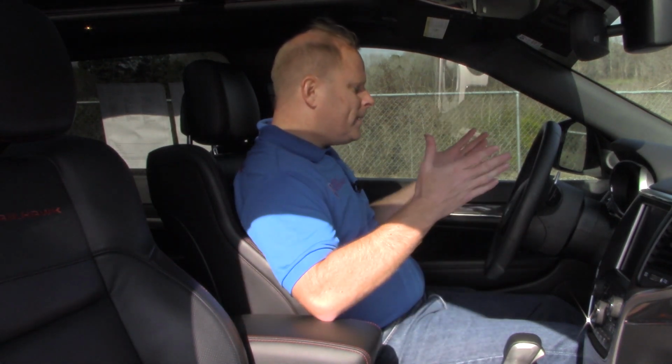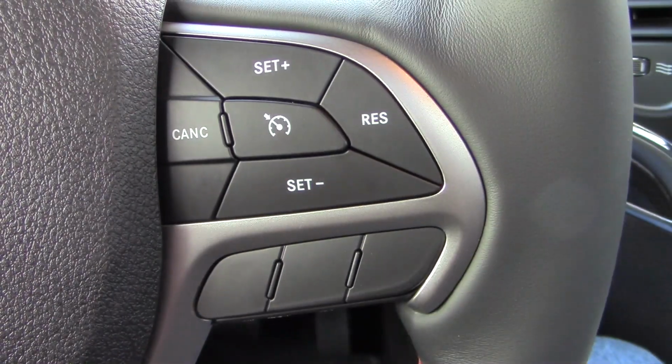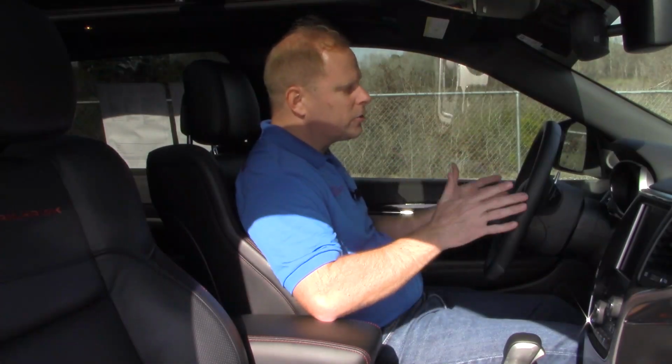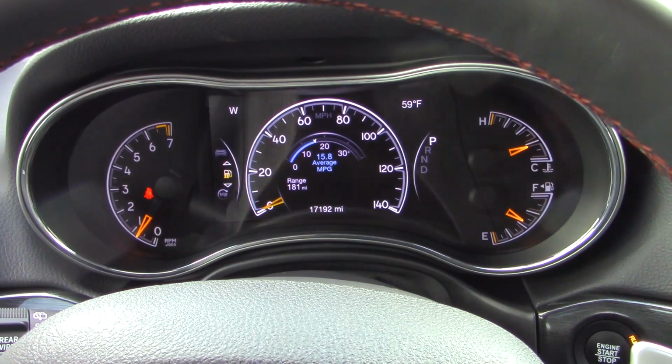Now, you do have steering wheel mounted controls, of course, that allow you to go through all kinds of different settings. I won't take time to go through all of that. A nice modern looking instrument cluster, very easy to read.